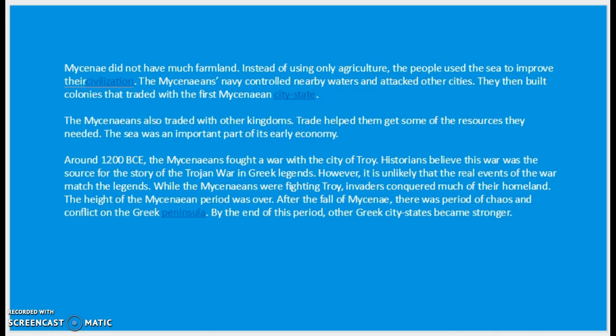Around 1200 BCE, the Mycenaeans fought a war with the city of Troy. Historians believe this war was the source for the story of the Trojan War in Greek legends. However, it's unlikely that the real events of the war match the legends. While the Mycenaeans were fighting Troy, invaders conquered much of their homeland. The height of the Mycenaean period was over.